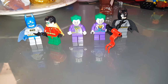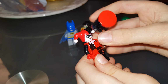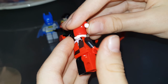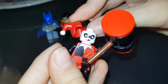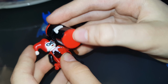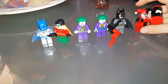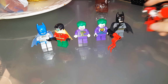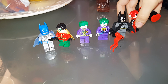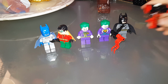The next figure is Harley Quinn with a giant hammer. Wow, she's got a big hammer. Yeah, I know. And I fancy her hitting me on my head. She's also a Dimensions figure. Bang, bang, bang. Also, the car she comes with has a swinging hammer. Wow. Oh no! Can you stand?